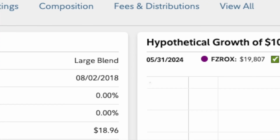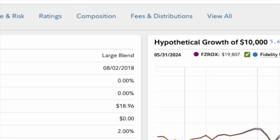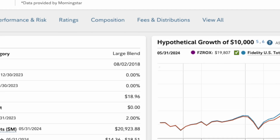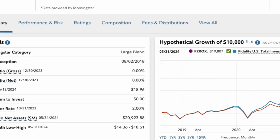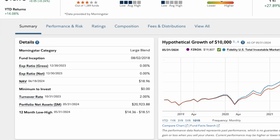The thing that makes this fund so fantastic is it has zero fees. Isn't that amazing? So a fund like this with Fidelity, there's no minimum balance to get in. You can throw 50 bucks in. You're not going to pay any fees to have the account. There's no expenses associated with it. Whatever grows within this fund is yours to keep, of course, minus all taxes and those kinds of things. And that makes it fantastic.